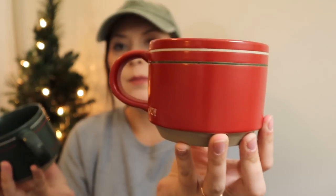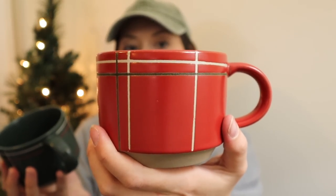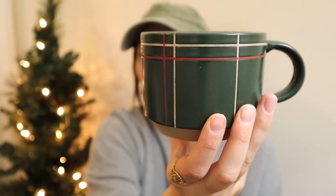Okay, sticking with the kitchen theme for Hearth and Hand, I ended up getting two of their mugs. So today when I filmed, I feel like they didn't have the red one, but anyway, I ended up picking up this red one. It just says Joy there. Super cute, and it's kind of like a plaid pattern on the back. And then there was the matching one in green, and it says Merry. And same way, it is like plaid on the back.